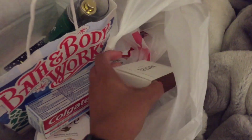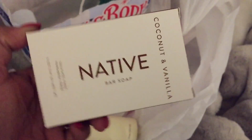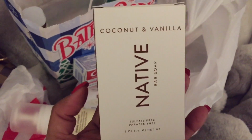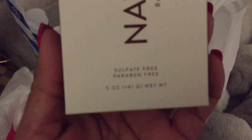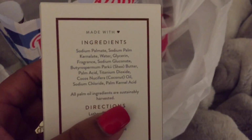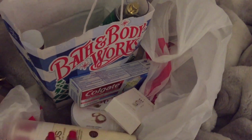And then I picked up a body soap from Native because I already have the body wash in this coconut vanilla, and so I just got the bar soap because it is sulfate free, paraben free, and all of that, and made with love, you guys. So I got some of this, so I just wanted to share that with you guys. Thanks so much for watching, y'all.